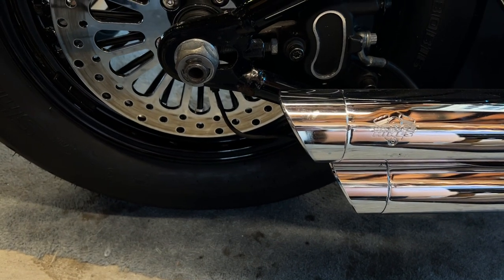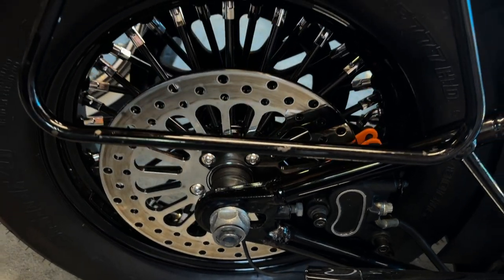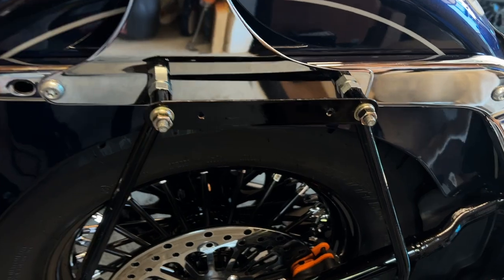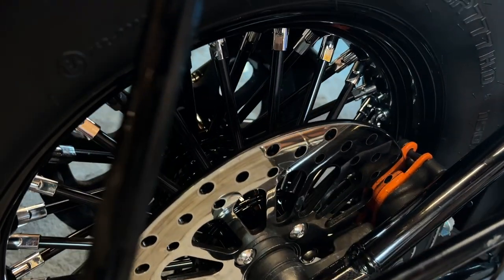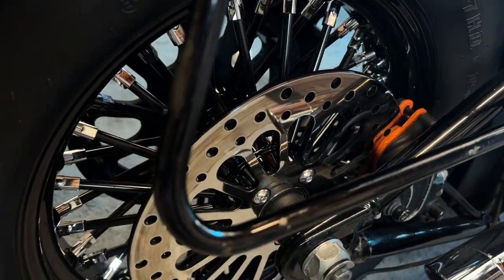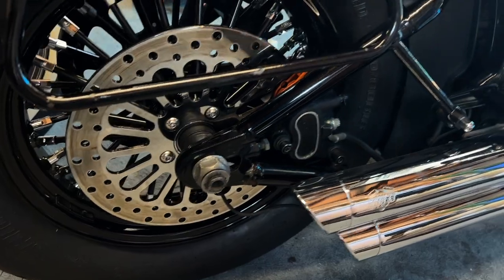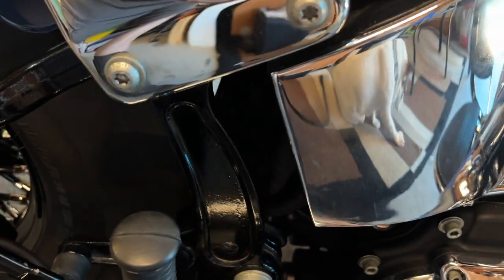So hey guys, I did this when I first started working on the bike, and I'm just doing the same thing now that I'm finishing the bike. These are the new brackets. That's the new wheel. Those are the new brakes. The calipers are rebuilt, new rotors, and that's the back wheel there. The leak has been fixed. New hose down there.